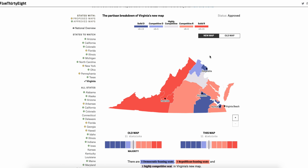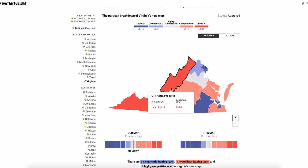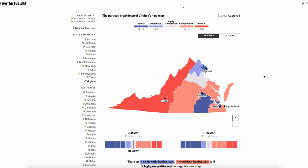You can see that there are currently two safe red districts right on the western side of Virginia. This is the very rural area, the very Republican area, a stronghold here for the GOP. As you can see, these districts are Republican plus 46 and Republican plus 28. The Democratic Party has 4 safe districts, so of course they're happy about that. 4 districts that no matter what throughout the 2020s will not be competitive, at least as they stand currently.